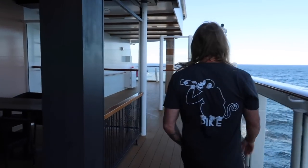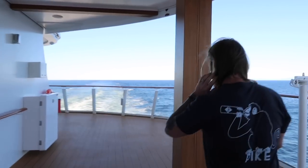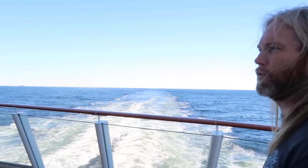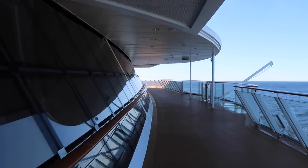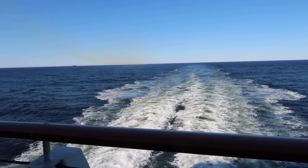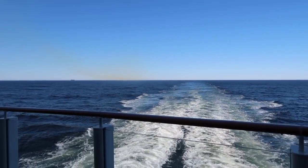Hello. This is a great photo op for selfies. Come back here, it's usually very, very quiet. It's nice and roomy, and just a nice place to catch some beautiful views. See, there's nobody back here. 4,000 people on the ship, nobody back here. And you get this. My favorite view on the ship.